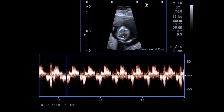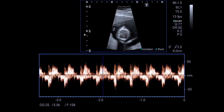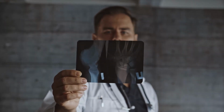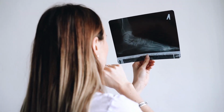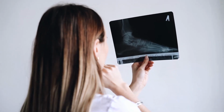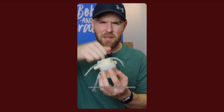A simple bone mineral density (BMD) test, often called a DEXA scan, is one of the best ways to detect bone density issues early. This test measures the density of your bones and can help identify if you're at risk for osteoporosis or fractures. Did you know that resistance training can increase your bone density?